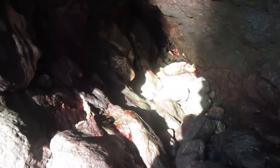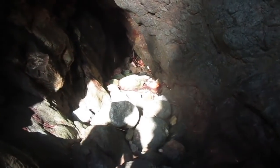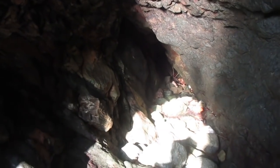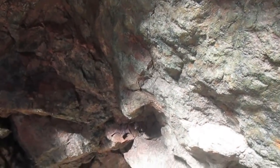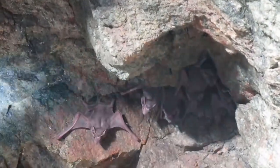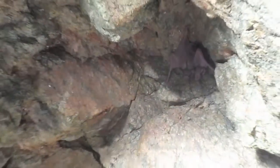Well, that seems like a very natural sign. There are white spotting in there. White spot. I just don't know what kind of mineral is that. There they are. Bats. Look at that. Amazing bats. Ready to fly. Oh, they are flying.